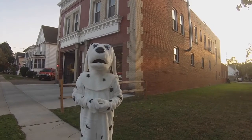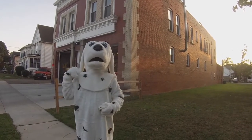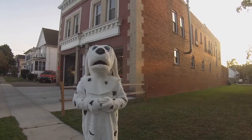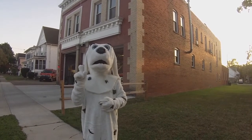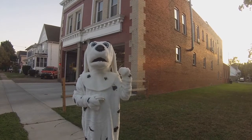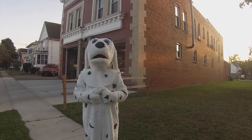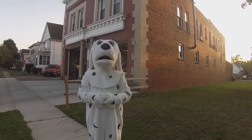Sparky again with another pointer. We had a fire alarm inside my house, and now I'm at my safe meeting place waiting for my family members. Because when there's a fire alarm, you never go back inside to get anything. I'll wait at my safe meeting place and I'll call 911 from the neighbor's phone.